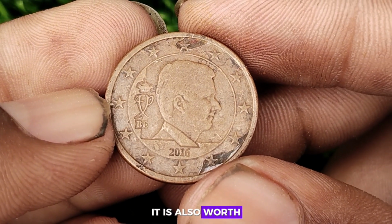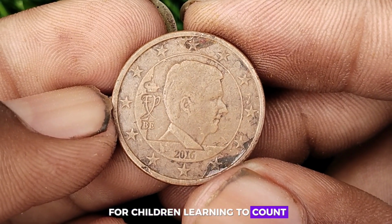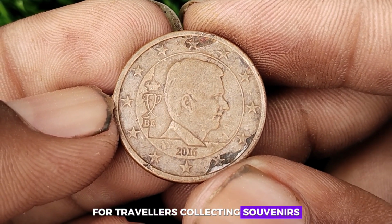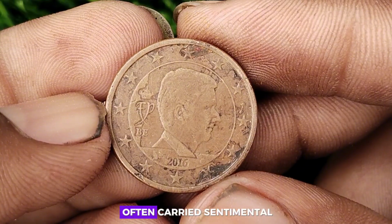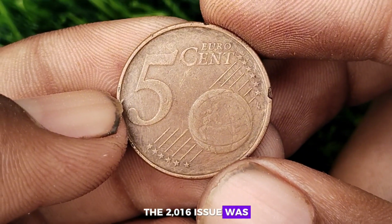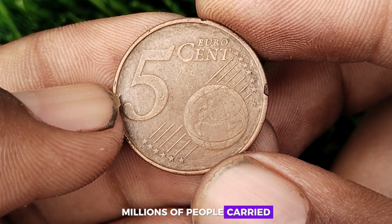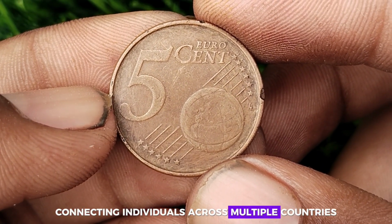It is also worth noting the cultural role of coins like the 5-cent. For children learning to count, for travelers collecting souvenirs, and for everyday families saving change in jars, the 5-cent coin often carried sentimental as well as practical value. The 2016 issue was no exception. Millions of people carried it without thinking, yet it represented a thread connecting individuals across multiple countries.